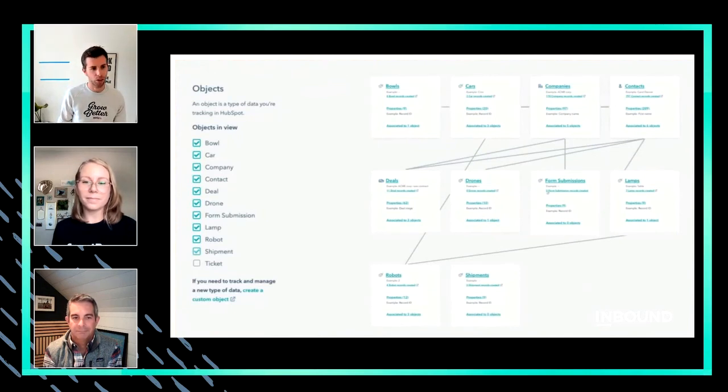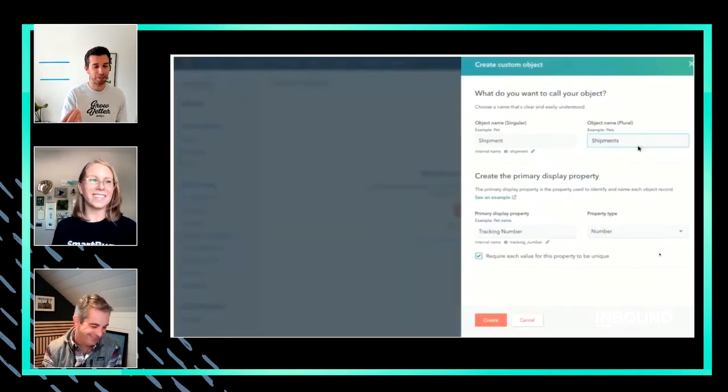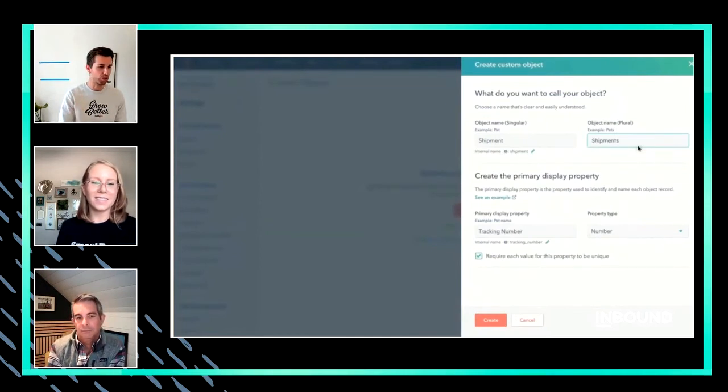So we took some time to learn, what does creation look like? What's necessary in creation? And now we've rolled out a new tool that lets you create custom objects through the UI. It takes like 10 seconds. I've timed myself. You're going to be shocked how quick it is. And then we've now added other functionality inside those settings so that once created, you can set up a pipeline. You can set the associations. You can go and create all the custom properties that you need.